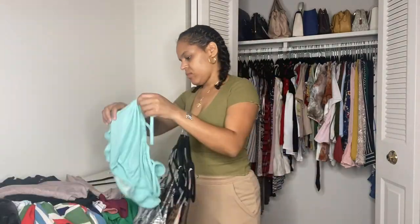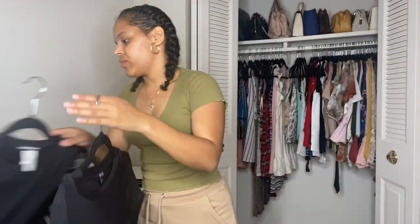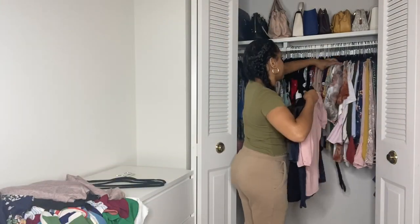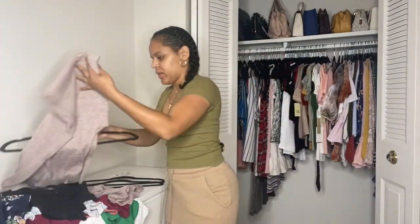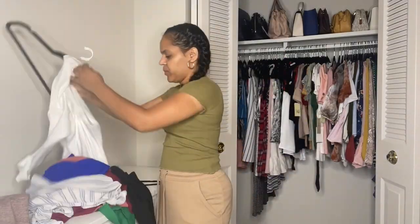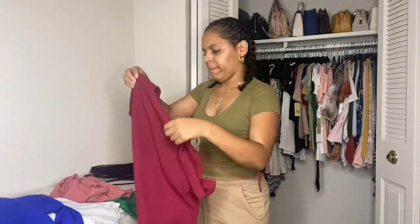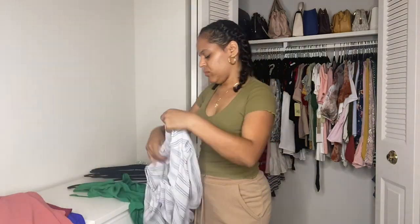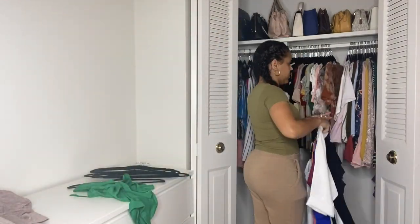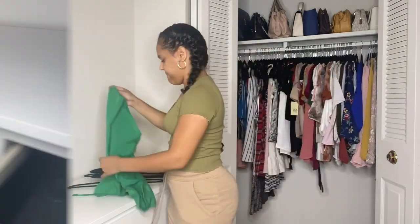Now I'm just putting my shirts in hangers and then putting them in the closet where they belong. These hangers I got from Amazon. I believe they came in a pack of 100 and they also come in different colors. I got the velvet black ones and I love them because my clothes don't fall off of them and because it makes my closet look so much more organized having all of the same hangers. So that's a tip that I definitely recommend, is to get the same hangers because it makes the closet look so much nicer and so much neater.